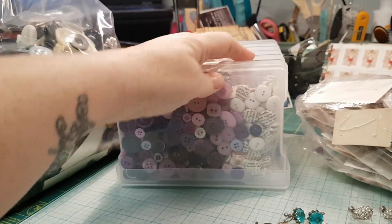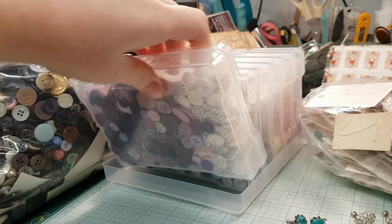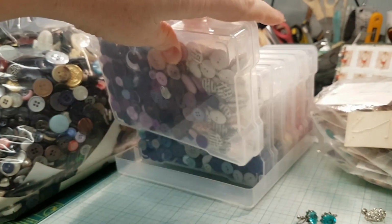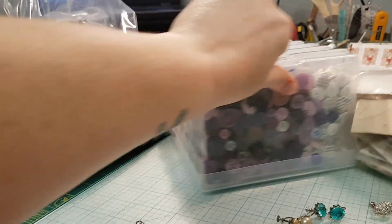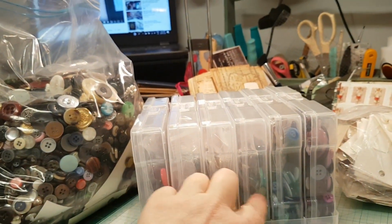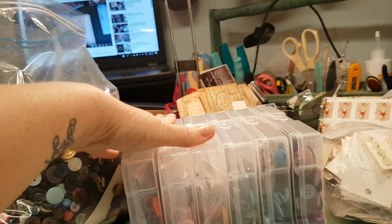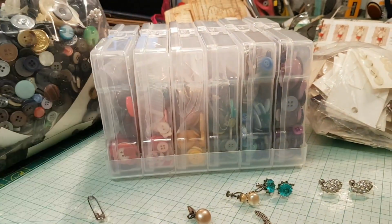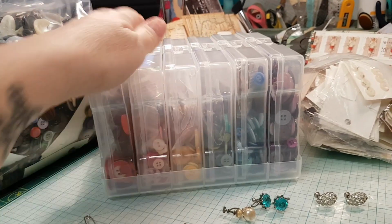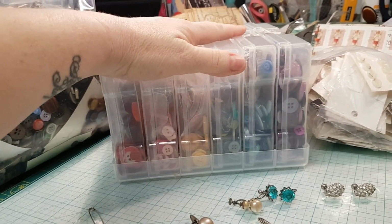But I've got like 6 removable thingies, and I've had to double up some of them because I've got basically red, pink, yellow, green, blue, purple, but then I have black, brown, gray, and other specialty kinds of buttons, so I'd like to separate those. But as I was putting things away, I discovered another bag of buttons, so I have to go through those yet.